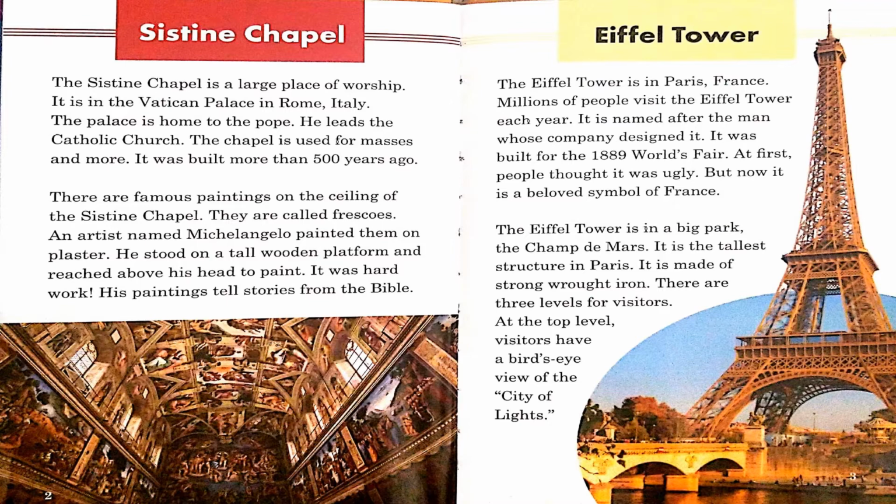There are famous paintings on the ceiling of the Sistine Chapel. They are called frescoes. An artist named Michelangelo painted them on the plaster. He stood on a tall wooden platform and reached above his head to paint. It was hard work. His paintings tell stories from the Bible.